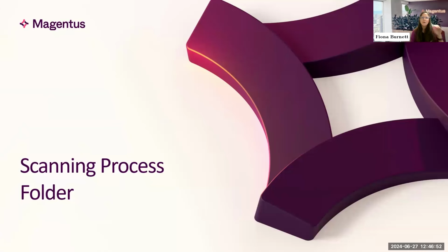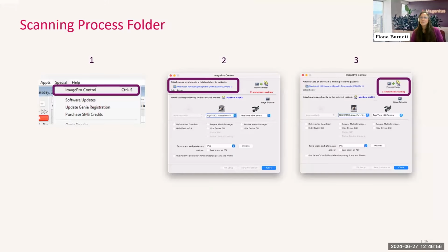The scanning process folder. The scanning process folder allows images and scans to be added to Genie for later attaching to patient files.